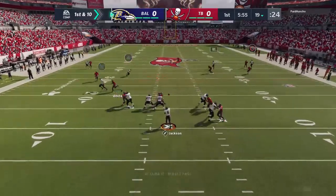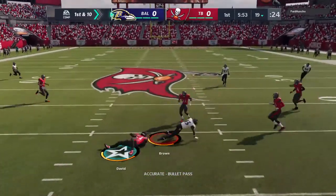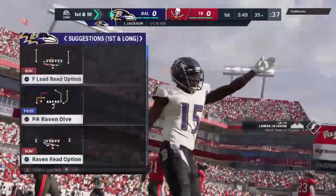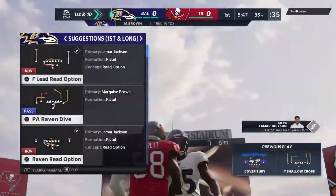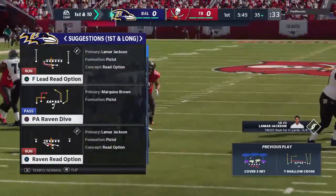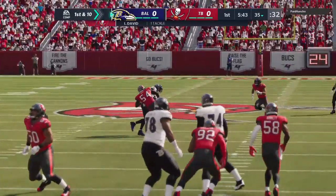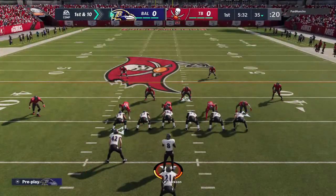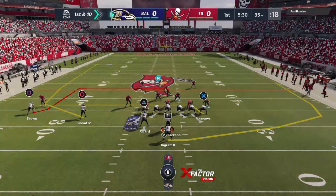Jackson from the shotgun. Catch is made by Marquise Brown, and up to the 35 before they're able to knock him down. 16 yards on the game's first play and a quick 1st down. 1st down, Baltimore. Ball up to the 35 now as they come up on 1st and 10.